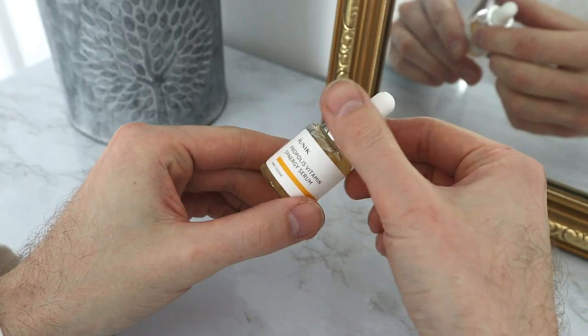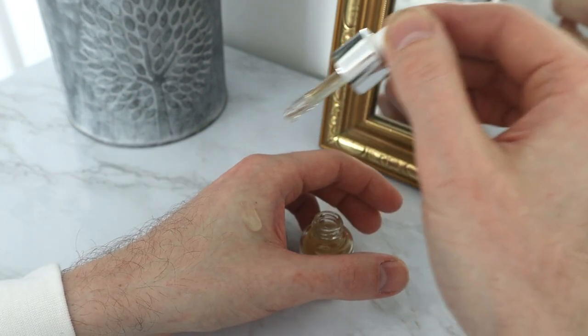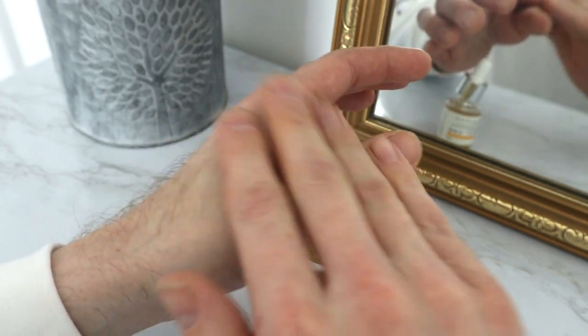So the texture of this is incredibly lightweight, just as you would expect a serum to be. It absorbs really nicely onto the skin, and it kind of gives you this really sort of dewy glowy look as well, which is, you know, a bonus. We all love to see that. Really perfect for your breakout and your acne prone skin types. I think your dry skin types would benefit from this absolutely, but really definitely more suited to oily and combination and normal skin types.